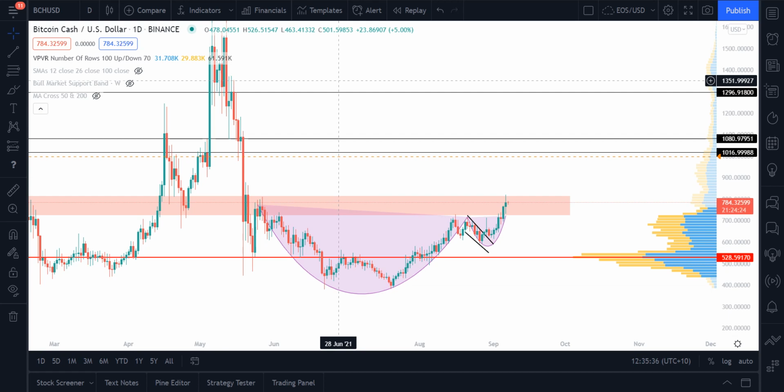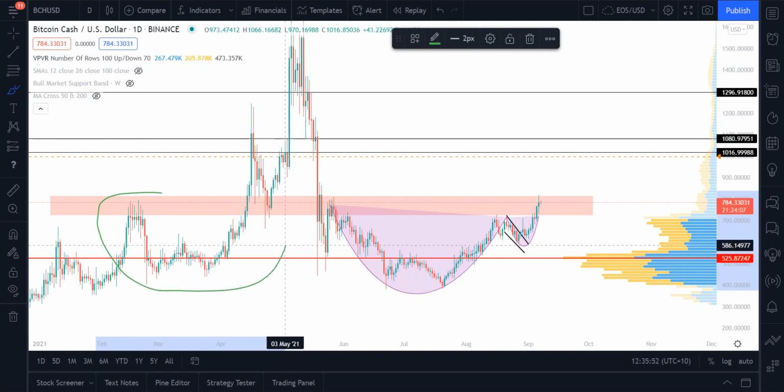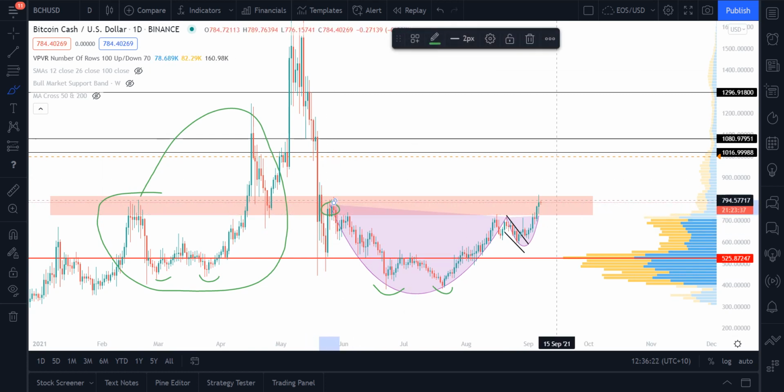So if we jump straight into the TA, I'm expecting a large price movement on Bitcoin Cash quite soon. Now, before we get into this cup and handle formation we have here, we can see that this entire region back in February to around May looks very similar to what's happened here. We had a correction in February, and that's similar to the correction we had in May. It's just on a larger scale. We made a double bottom here in June and July, and we also made a double bottom here before moving up. We caught some brief resistance at this red resistance box in February, in May as well, and we're catching some right now.